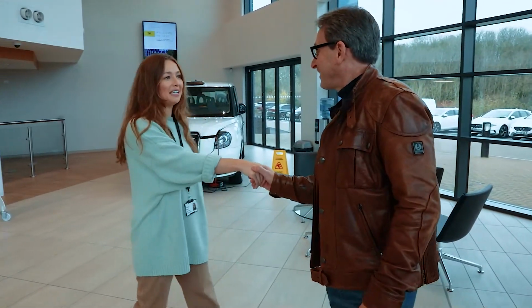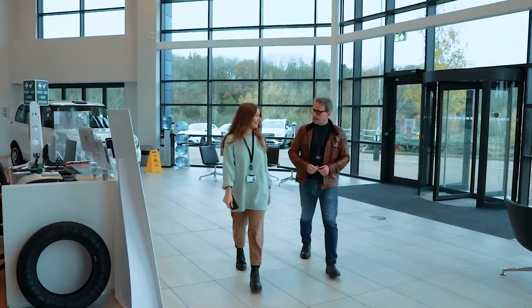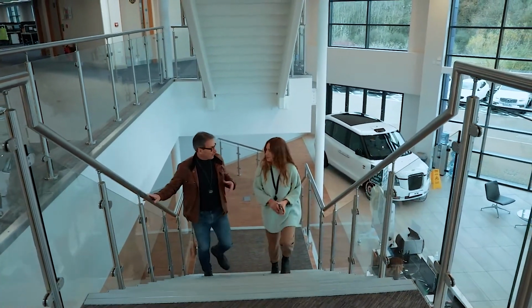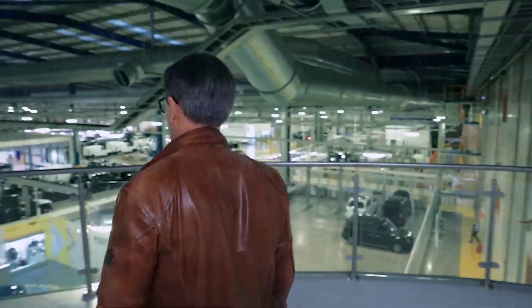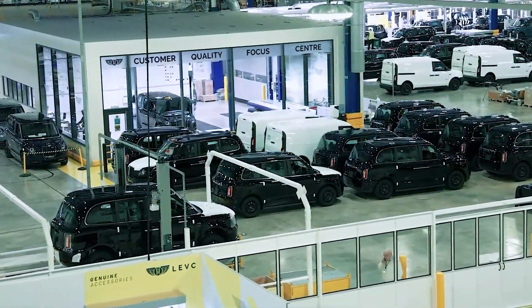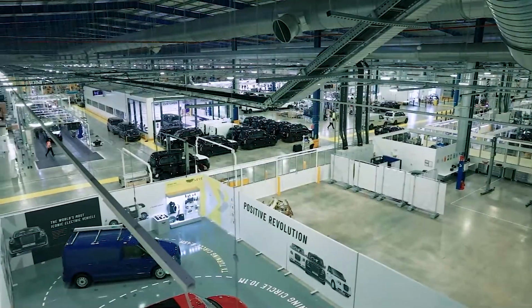The new 550,000 square foot purpose-built facility in Anstey Park is the new manufacturing and headquarters for the London Electric Vehicle Company. LEVC is home to over 600 office and assembly line staff.